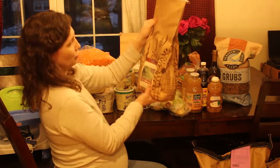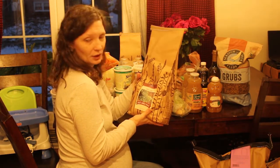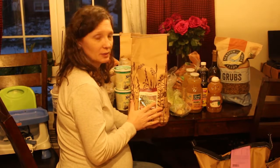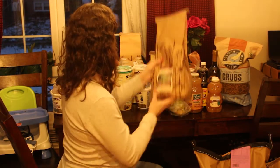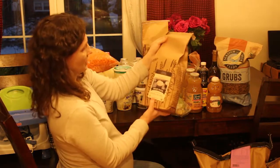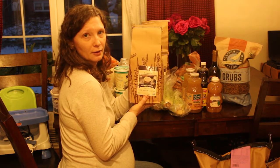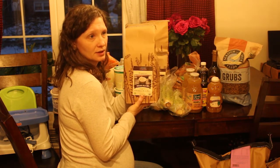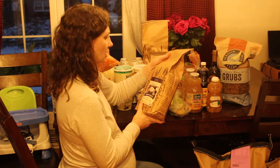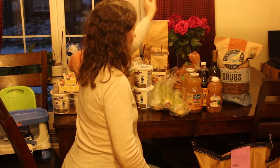Speaking of the split pea soup, I got 5 pounds of split peas. We really like split pea soup, and we only had 1 little bag left of the split peas. So I just decided to get a large portion of that. And then I also got some bread flour, and this is 5 pounds of bread flour. And this is what I'm going to be using to make my sandwich breads and things like that. I have a little bit of bread flour in my pantry, but I'm hoping to make lots of sandwich bread, which I have slowly started on.